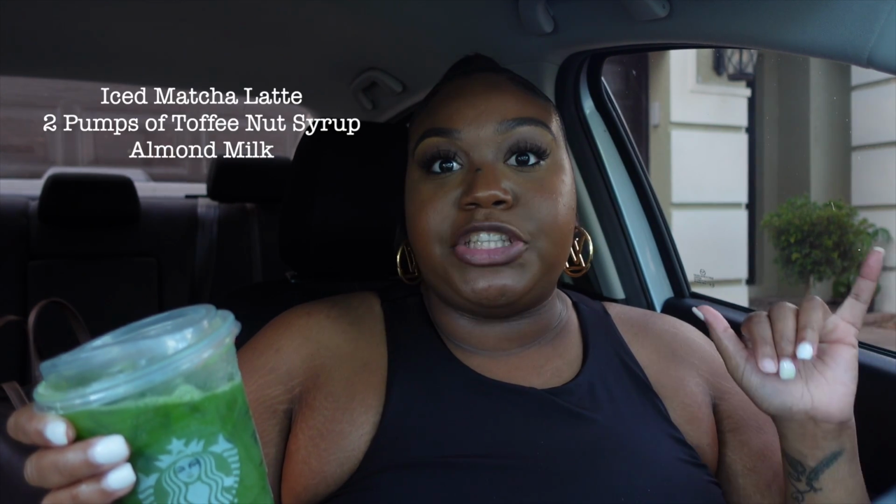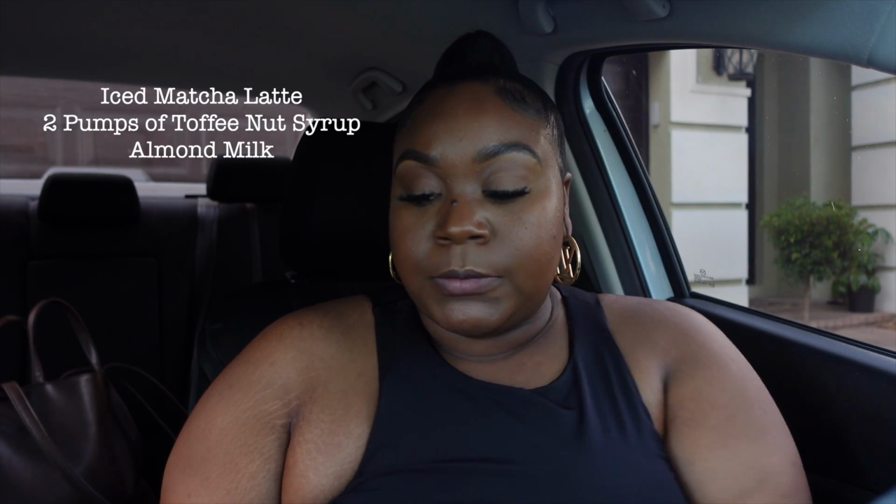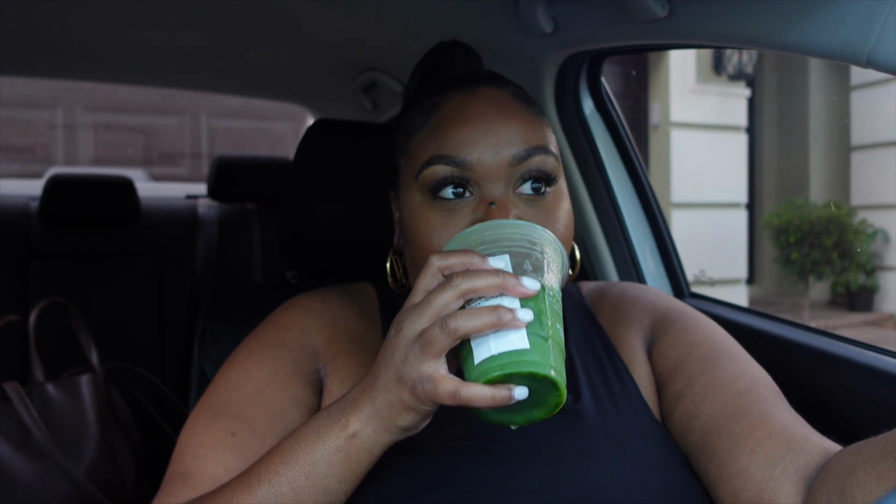Now I'm real excited about this next one because they have the toffee nut syrup now, and I heard that the toffee nut syrup is so good. So this is my first time trying this one. This is the iced matcha green tea latte with almond milk and 2 pumps of toffee nut. So, oh hell, oh no, oh no. It ain't bad, but it ain't something that I would get.